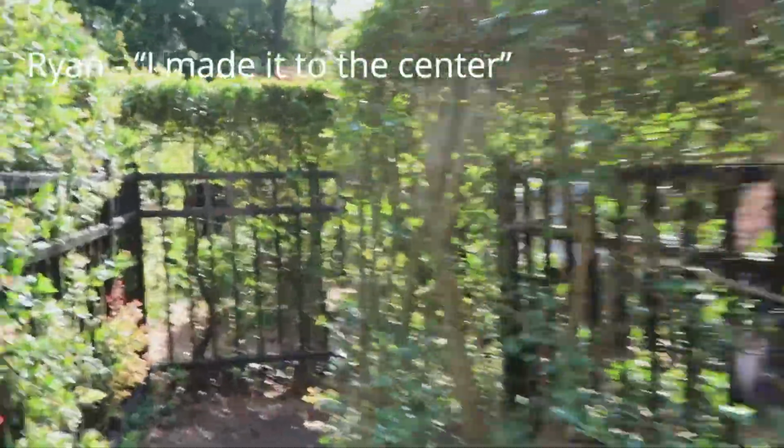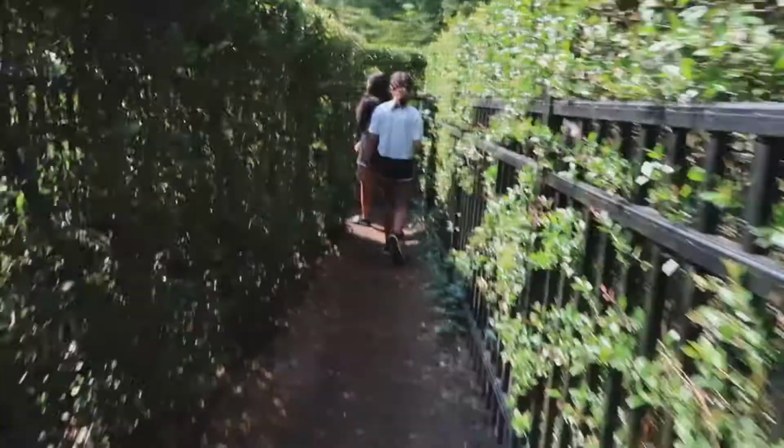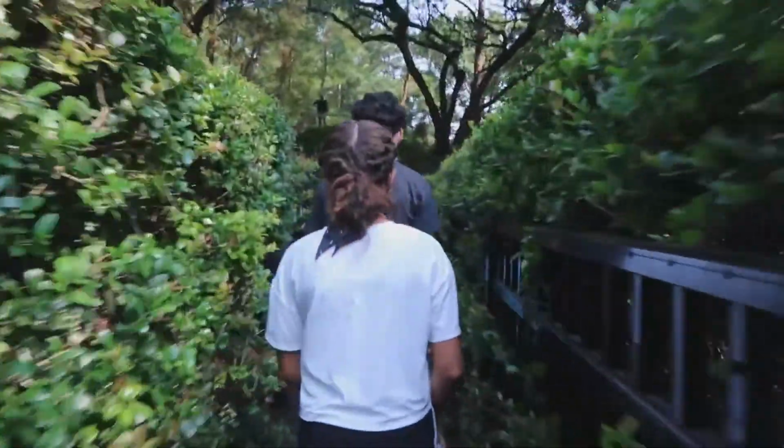What? And? You went the wrong way. You went the exit. I'm gonna assume that's a dead end. No, this is the dead end? Okay, we're going this way. Nope, dead end. Okay. We came from that way. We came from here, so.